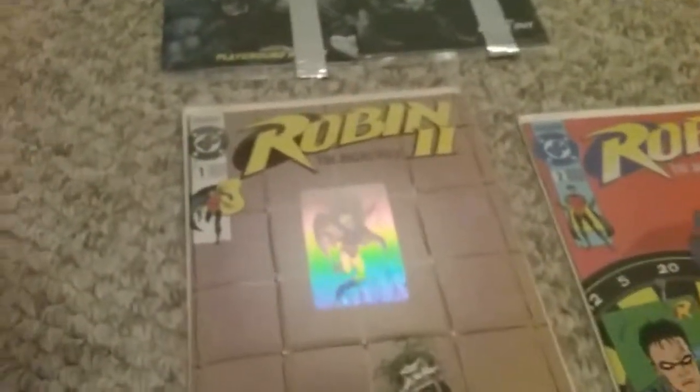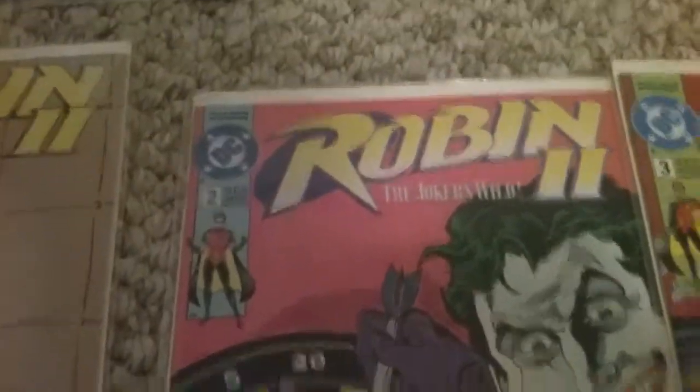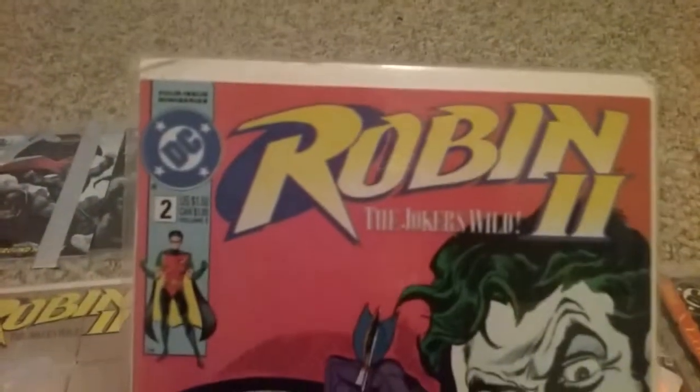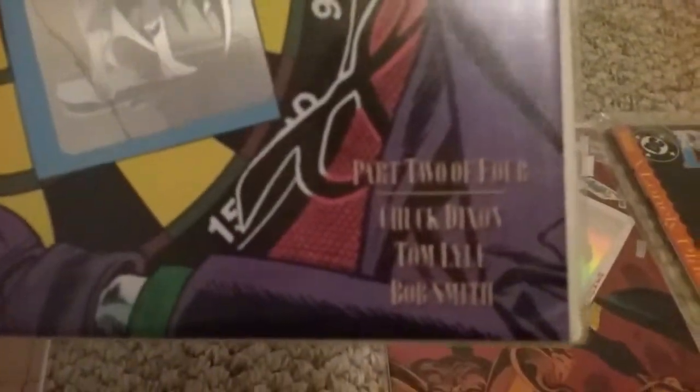This is issue 1 and everything. These came in 4 issues, but I got 3 of them. This is like Joker and whatever. And then this is the second one. I'm going to show you each and every one of them.